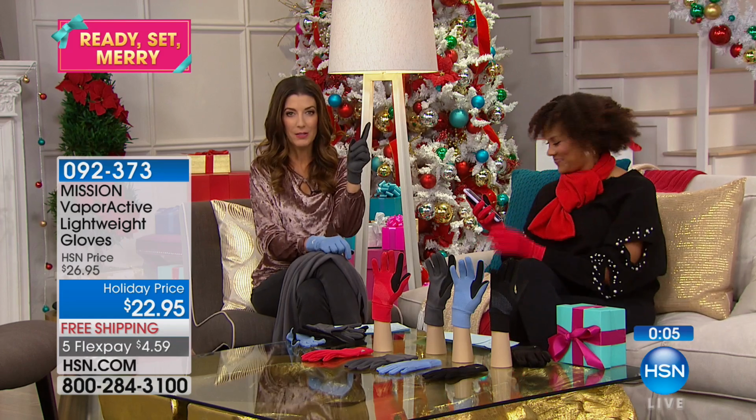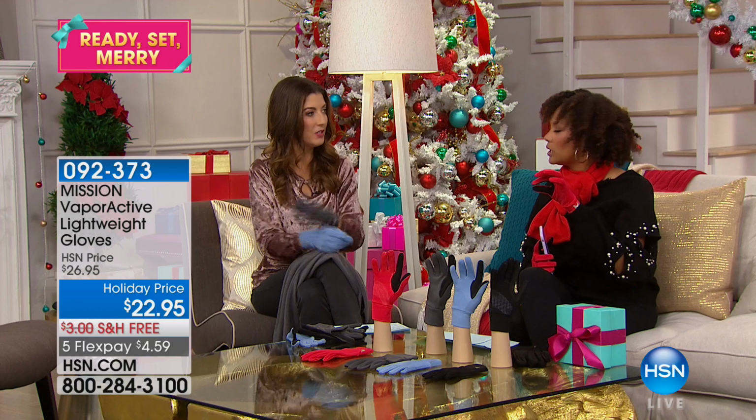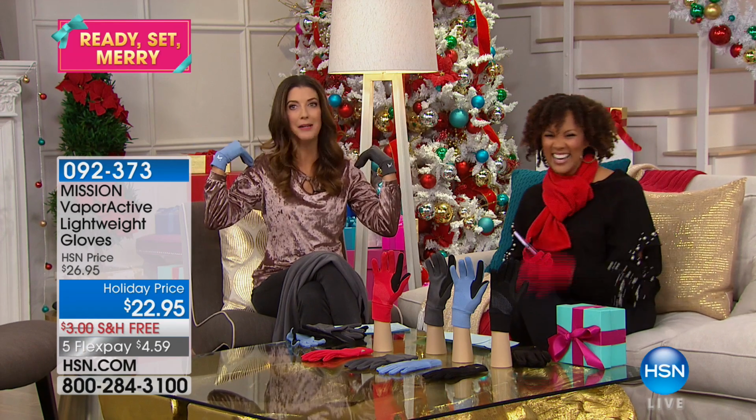And they also pass the poo bag test. Do you know what that is? The poo bag for the dog walker? Yes, you have to be able to knot it. If your gloves can't knot a poo bag, it's not in my wardrobe.